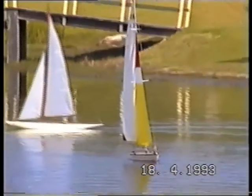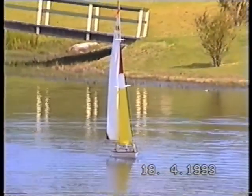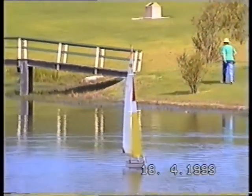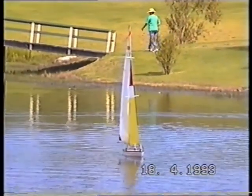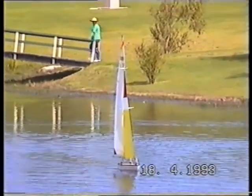Do you remember this boat? Did you come out of Manly? We're doing it outside here. Oh, I don't remember. The one at Manly used to be called Skip.